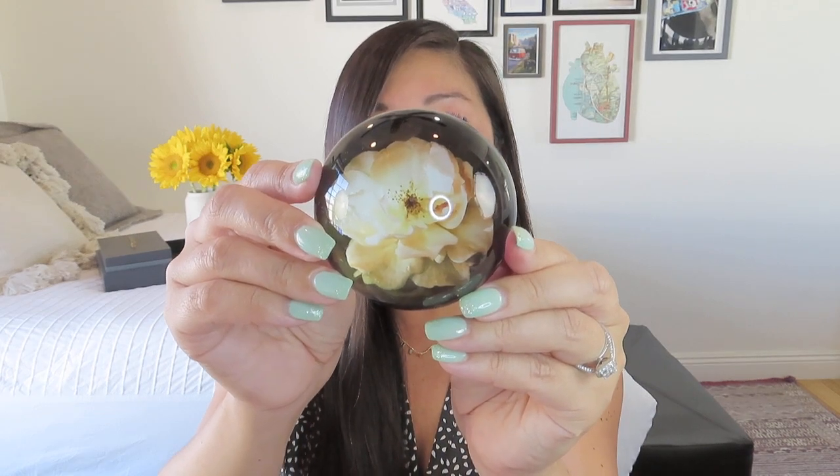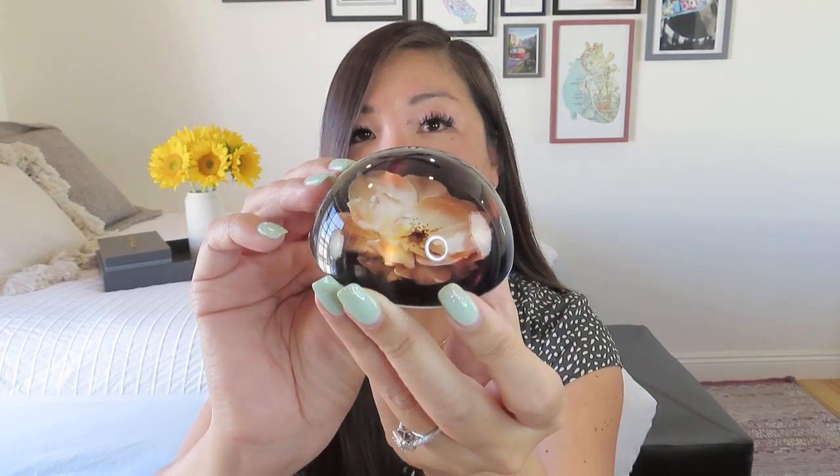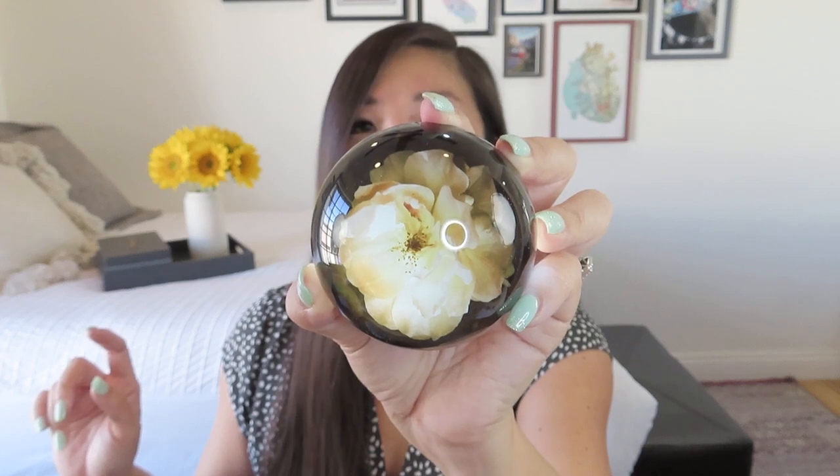If you look at it from the side, you can see it's just a photograph at the bottom of that dome, but because of the way it diffuses, it makes it look really three-dimensional when you look at it from different angles. So forgive that ring light, but that's really cool. I'm not usually a big floral person, and honestly, I don't have the kind of office or desk where I need to have a paperweight. It's more of a decorative thing, but what a really pretty and cool way to use your floral imagery.